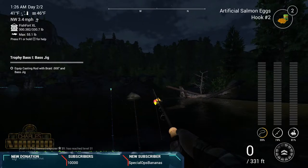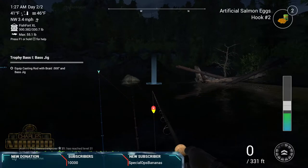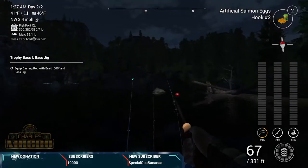If you guys have tried to fish with multiple rods before and maybe it wasn't working out quite like you wanted, I'm gonna show you my technique, and I make a lot of money doing this. Basically able to fill up a 300 pound keep net in a day. As you see, I already have a hit.